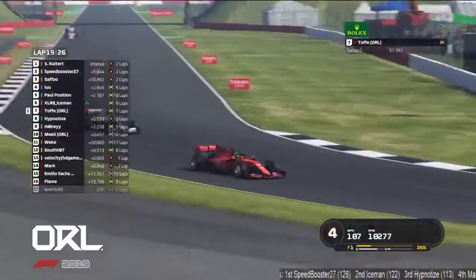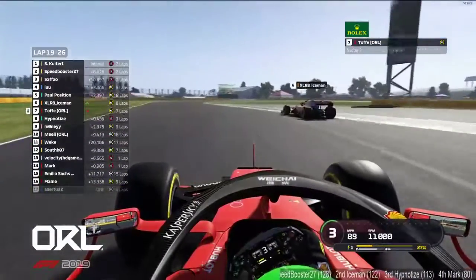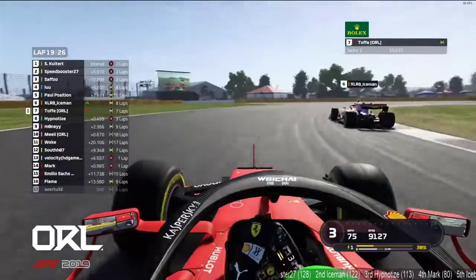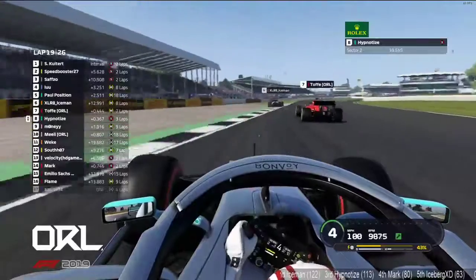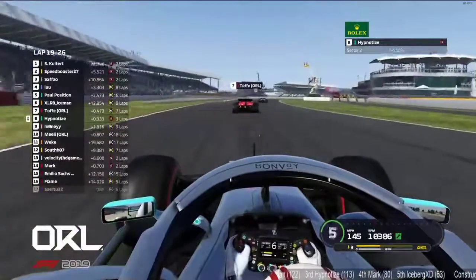But Iceman down the inside. Toffee will run wide, looks to get the better drive and, well, actually Hypnotize a bit too far back to sneak it down the inside into Luffield, but Iceman up into 6th and Toffee down to 7th.